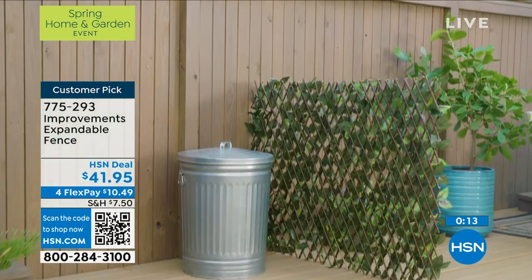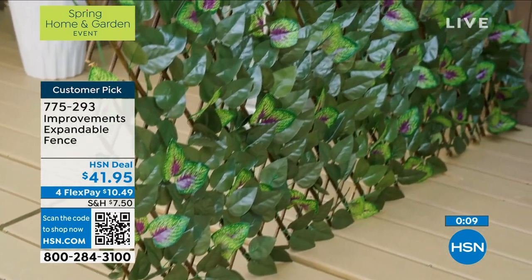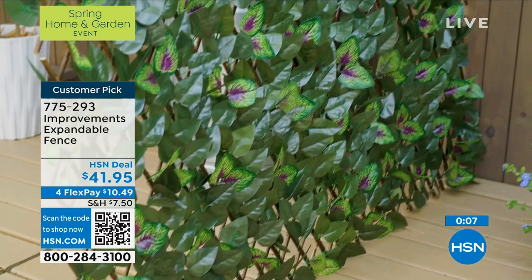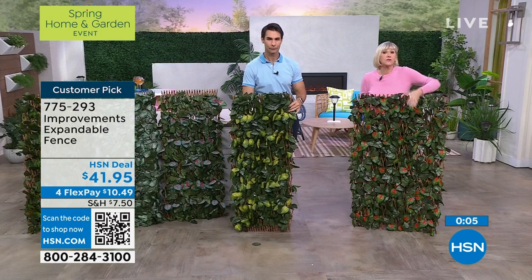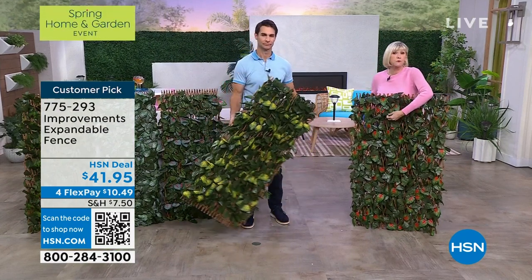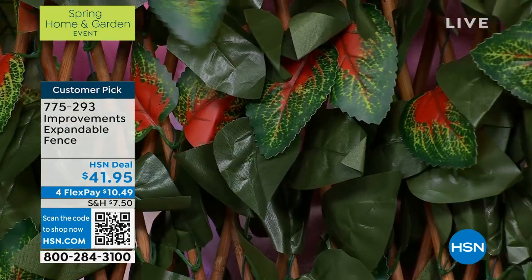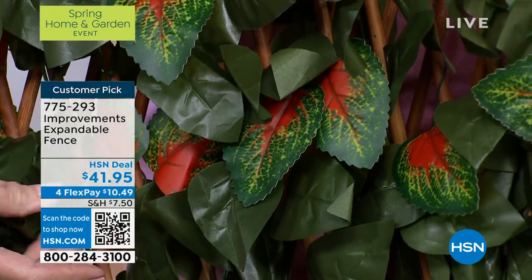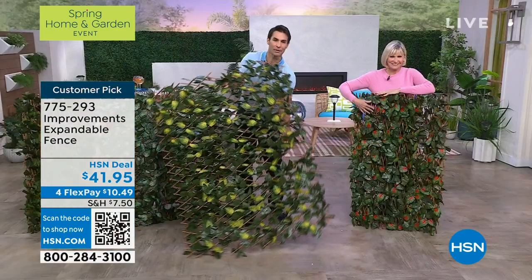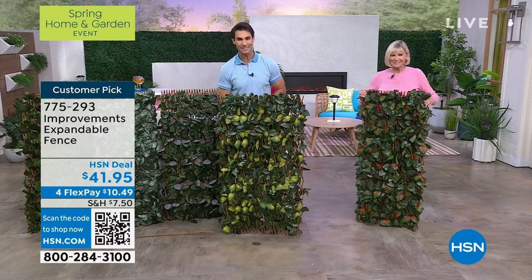Well, absolutely. And some HOAs, if you live in a community, are very strict about what you can put in front of something. So this is going to give you something that's beautiful. They're never going to know that they're not real because the Improvements team knows faux, and we are giving you these beautiful faux leaves, absolutely beautiful, looking just like Mother Nature intended. How beautiful those are. I tell you, the closer we get on these, the more impressed you will be. $41.95. It's an expandable fence here.